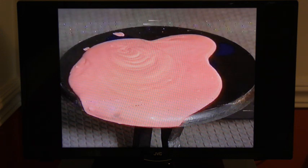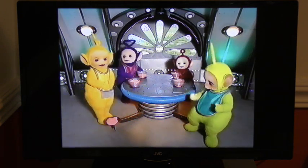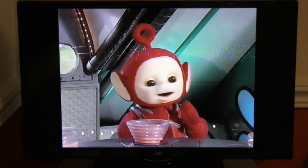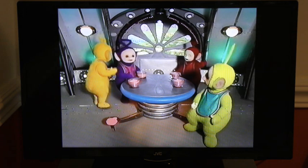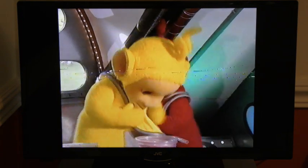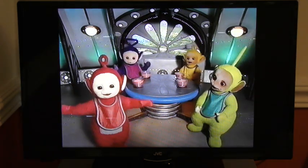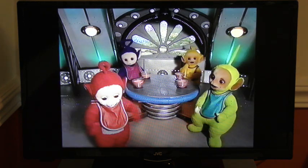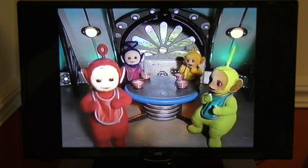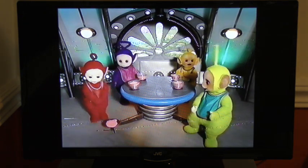Ew. Ew. So Po let Lala sit on her tubby seat. Why don't any of them think to clean the damn custard off? I mean, I know the Teletubbies aren't supposed to be that bright, but seriously?